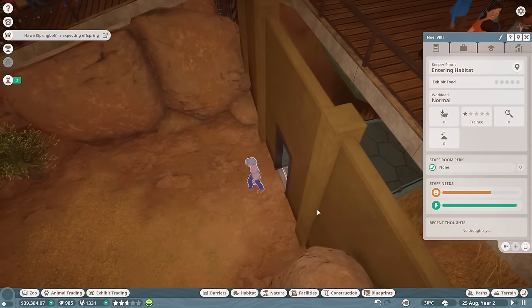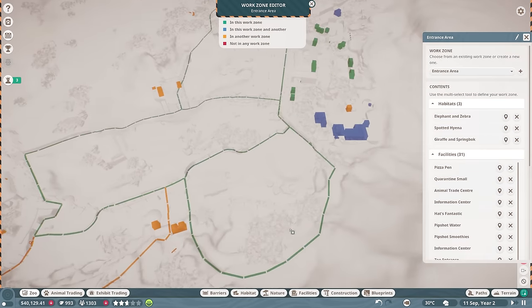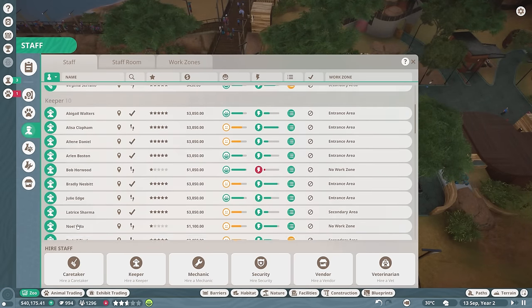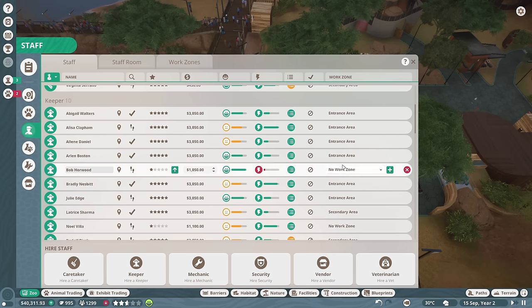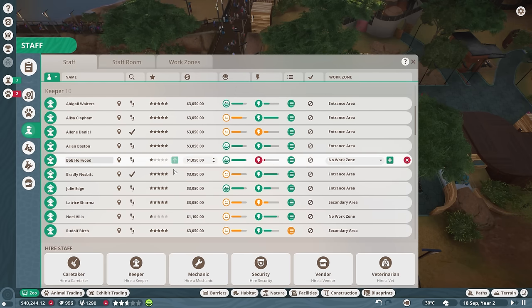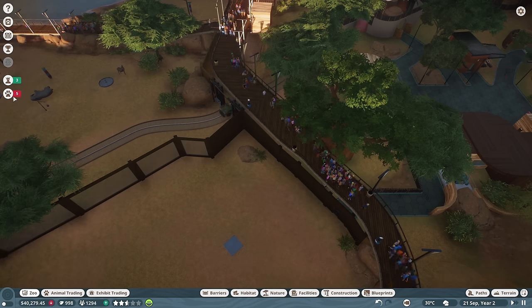That's great. But what is this place a part of? Work zone-wise. Can I see that on here? I think so. Okay, so entrance area is this big one right here. So we'll have to add that new Keeper to the entrance area. So let's do that. Wherever he is. Secondary area. Nowhere. Oh, well, some of these have no work zone. So I suppose... Oh, man. Yeah, there's a 1-star here and another 1-star right there. Did I accidentally hire 2 of them? I don't know, maybe. But yeah, let's definitely give them some training just because everyone else is 5 stars, which is awesome. But let's give you entrance area here. There you go, entrance area and entrance area. Because that's like where every creature is. So there you go. Hopefully that's going to be fine, right?